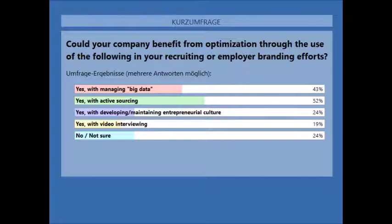Okay, and the results here seem that the majority of you could benefit from optimization in active sourcing. And a very close second here, 43%, is managing big data, so a very hot topic. And we have, wow, this is very equally divided here. We've got 24% with developing or maintaining entrepreneurial culture, and we have 19% with video interviewing, and the last 24% who said no or not sure.